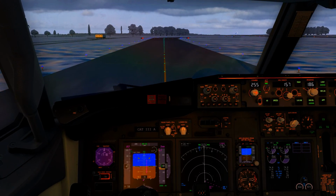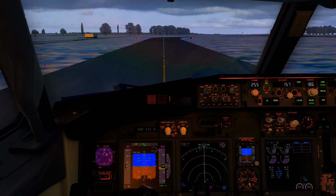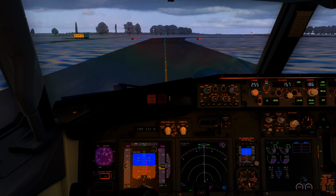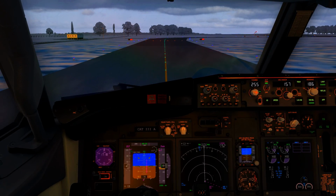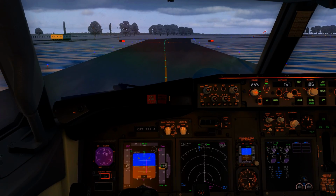Other than that, the aircraft's fantastic. It does look different, feels different. There's a bit more quality in the textures. So Zibo and LevelUp, you've done a great job of bringing the next version of the 737s into the community.